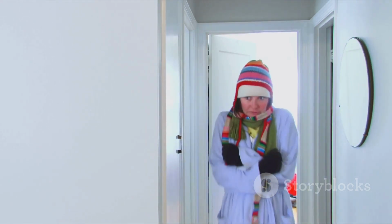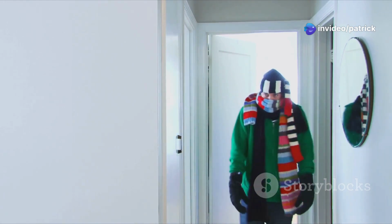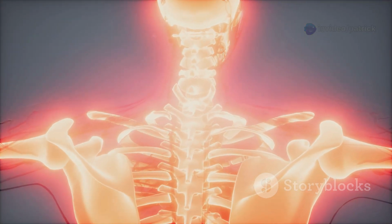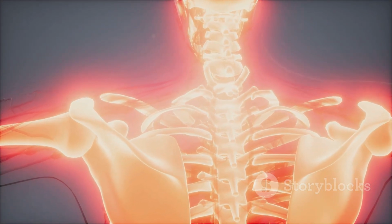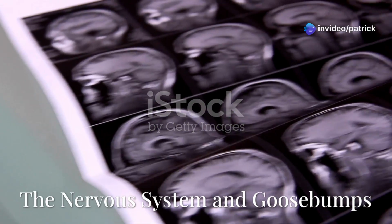In animals, this reaction makes their fur stand on end, making them appear larger to predators. Understanding how goosebumps work gives us a glimpse into the intricate mechanisms that keep our bodies functioning. It's a small but fascinating part of the larger story of human evolution and survival.